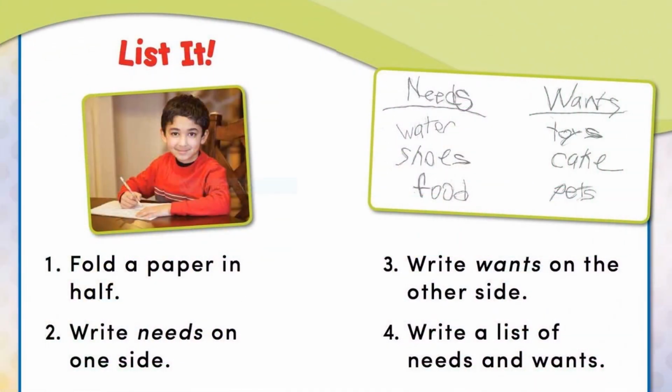Boys and girls, we have learned about needs and wants today. I want you to take out a piece of blank paper and a pencil. And the first thing I want you to do is to fold the paper in half. The next thing I want you to do is write needs on one side of the paper. And then on the other half of the paper, I want you to write the word wants.